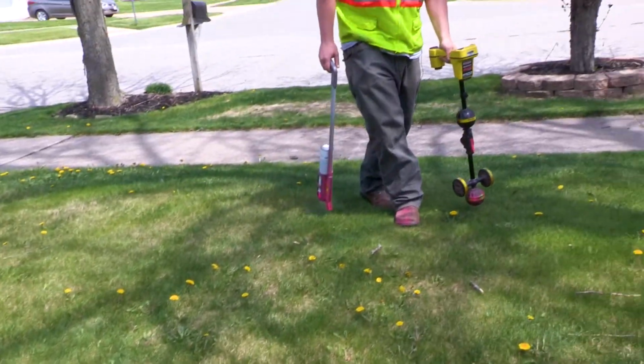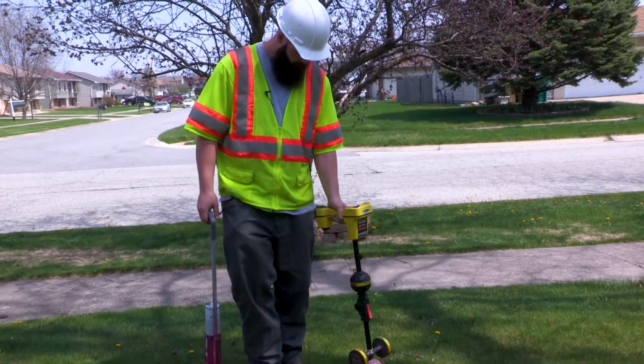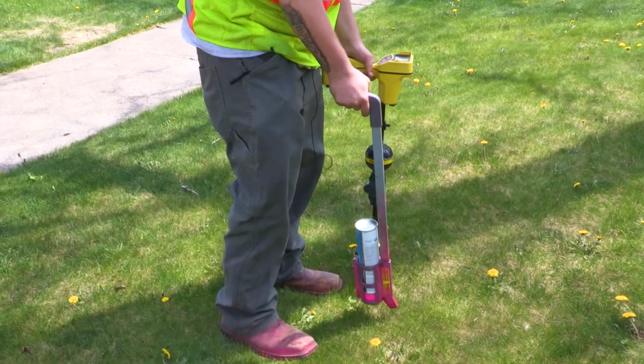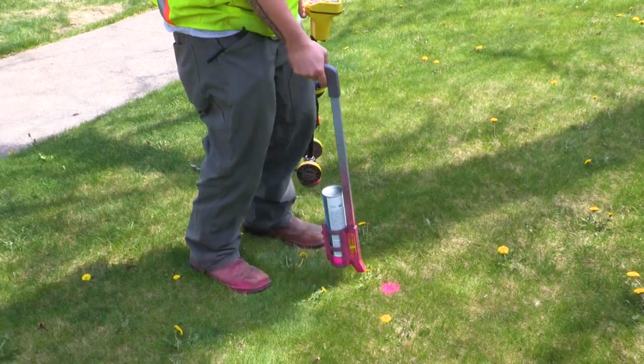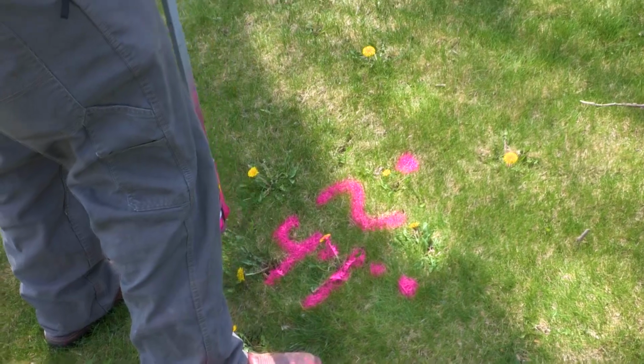Anytime you dig, you want to call 811, and then we go beyond 811. So we will locate the private utilities that most public utilities locators won't locate.